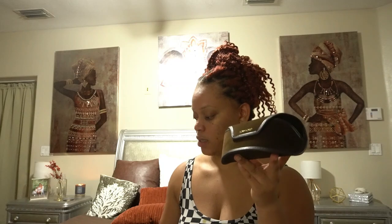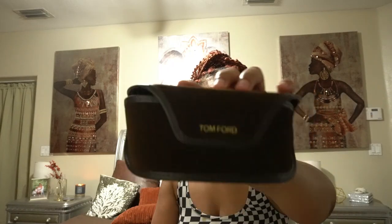So yeah, it comes in a box like this. I'm gonna save the box that it comes in, and if you guys can see, you can see the Tom Ford logo. It comes with the authentication cards, polishing cotton, all that. And this is it right here.